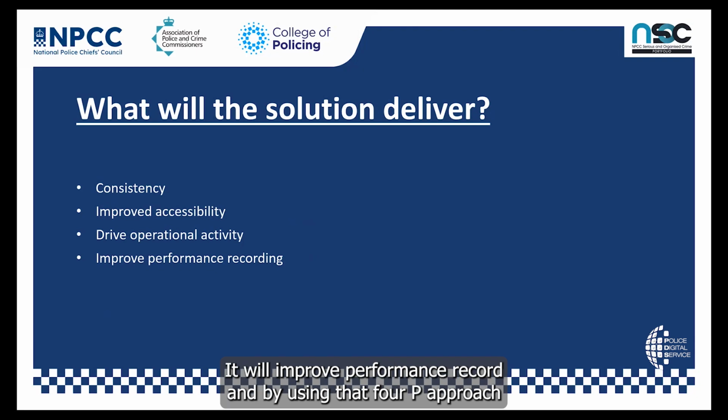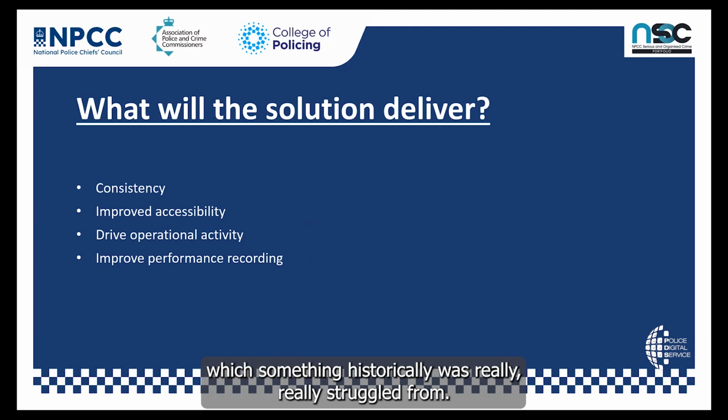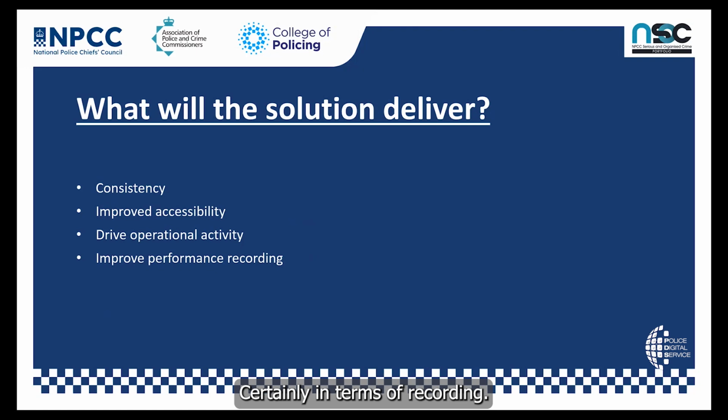It will improve performance recording, and by using that 4P approach on separate screens, we're able to capture all the activity, which is something historically we've really struggled for, certainly in terms of recording.